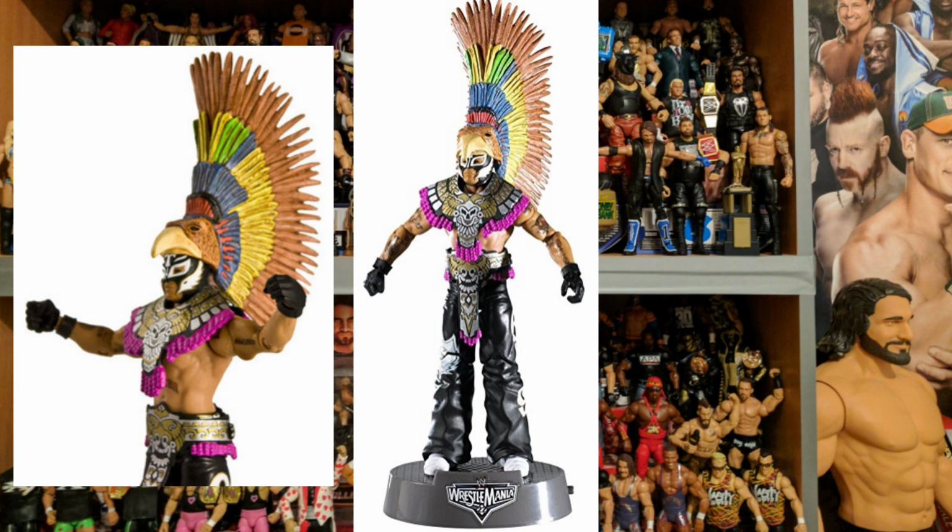This is pretty much what every Rey Mysterio figure looks like. But I just think that headdress really makes this figure stand out. So yeah, big fan of that.